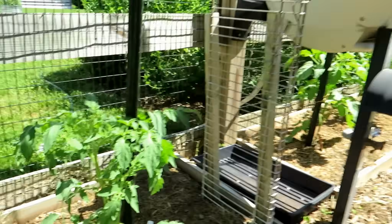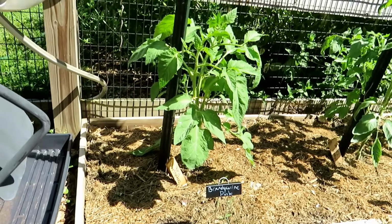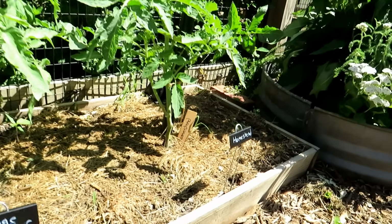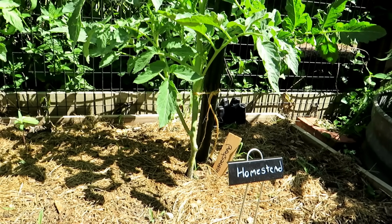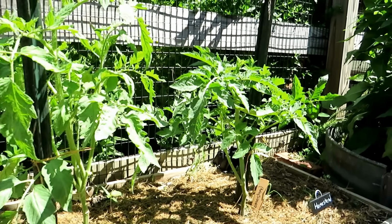Mountain Gold. So that's 6 plants. Got a Brandywine Pink in there, a Mortgage Lifter, and one of my favorites, the Homestead. The Homestead is really good. It's a really good grower in humid areas, so I do recommend that. And you get about a baseball size tomato off of these plants.